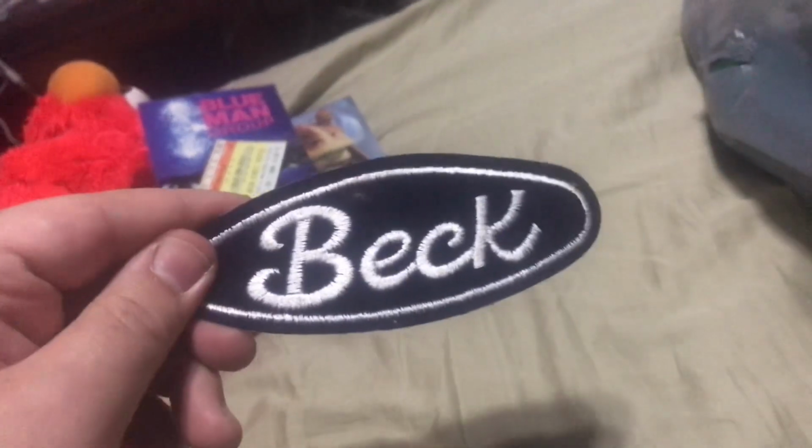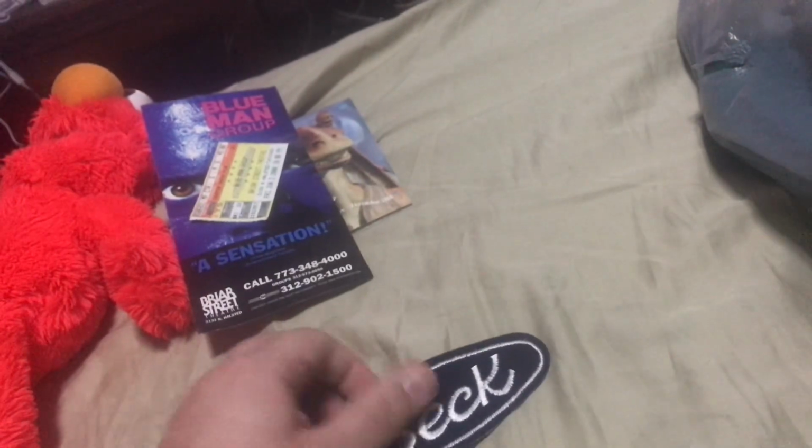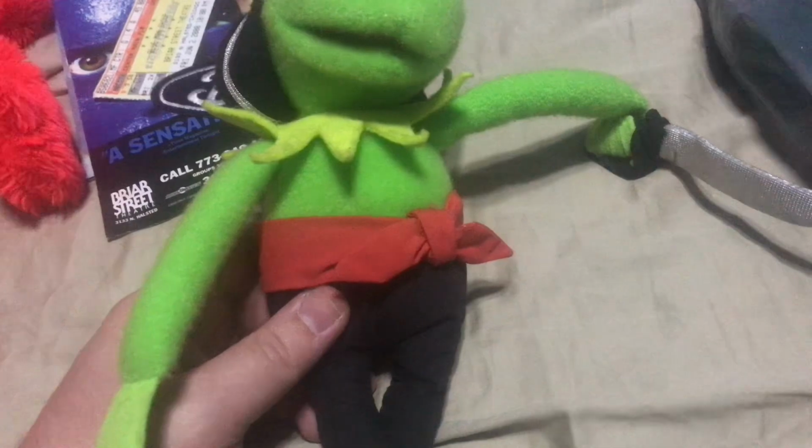I don't know why I put this in there. Blue Man. I don't think it needs to be in there. Oh, I got a ticket stub for Blue Man Group, too. Heck yeah. I'm a loser, baby. Beck patch. Kermit the Frog as a pirate.